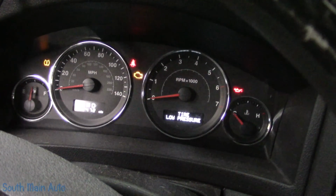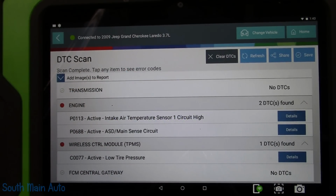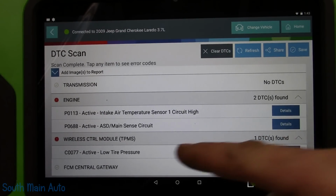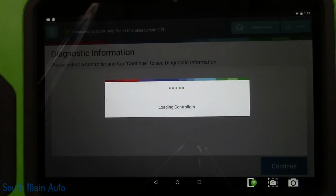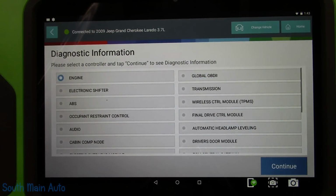All right, let's see where we're going to begin. I'll try to work through this with you guys exactly how I would. So we got the 688, obviously something to do with the auto-shutdown relay. If it were me, let's see what the code setting criteria is on that. Like I say, auto-shutdown relay is kind of a big deal on a Chrysler.